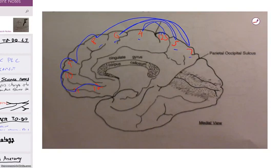But then from there, you've got these two random ones here. You've got 28 and 34. You just have to remember those two different numbers. Just remember 28 is smaller, therefore it sits a little bit lower than 34.